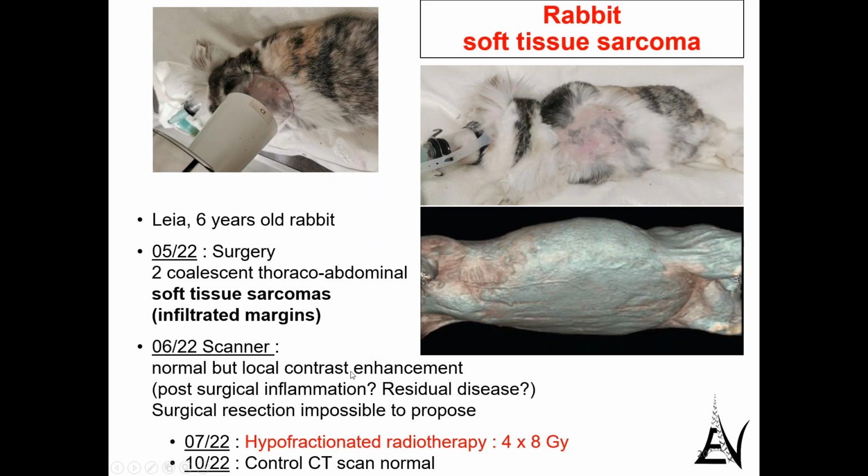Always difficult to know when you have enhancement in the region of the scar tissue. Is it just normal post-surgical inflammation, healing, or is it residual disease? Anyhow, you have infiltrated margins. Difficult to go back for surgery in such a small baby. So we propose hypofractionated radiation therapy for dosage, and that was back in July, and we've done a control CT in October, which was normal, so we're happy with this bunny. Again, happy bunny, happy owner, happy vet.